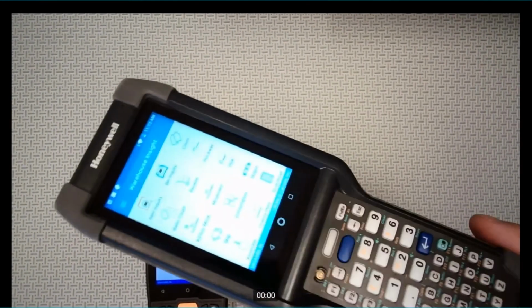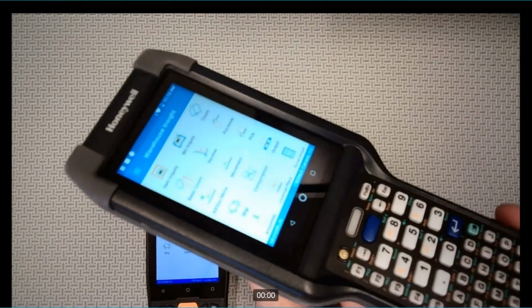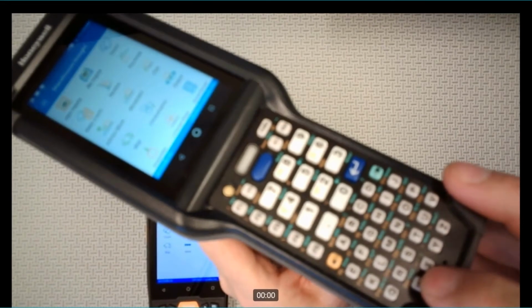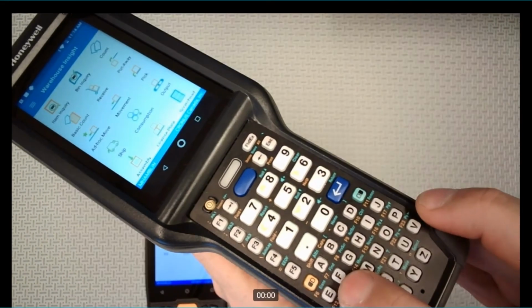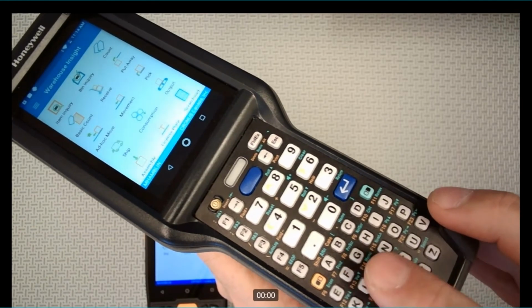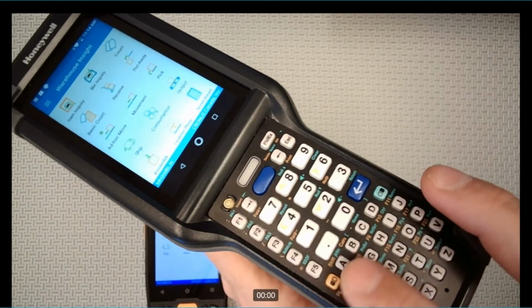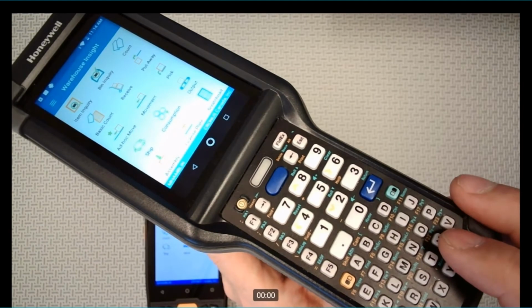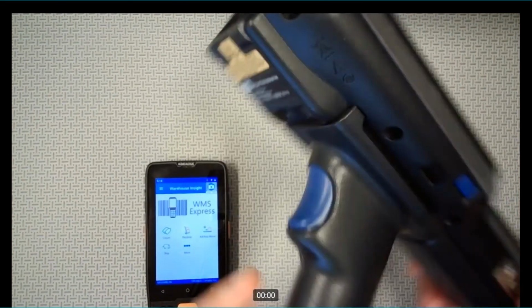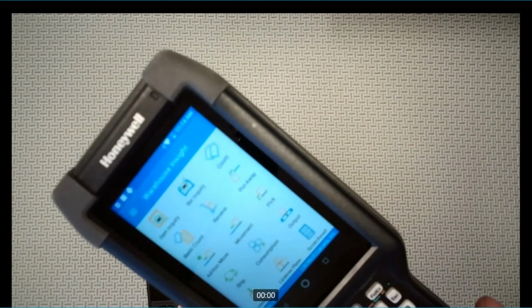So I've actually got this Honeywell CK65 in my hand. It's got this nice physical keypad. And later on in the demo, I'm going to hit these little orange F keys here, which are shortcuts. So instead of tapping the screen all the time, you can actually use these shortcut buttons to execute commands. This guy's got a pistol grip, he's got a camera, all that kind of good stuff. So this is the device I'll be using to scan.